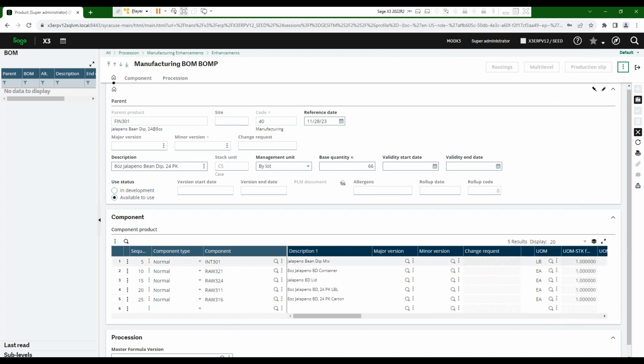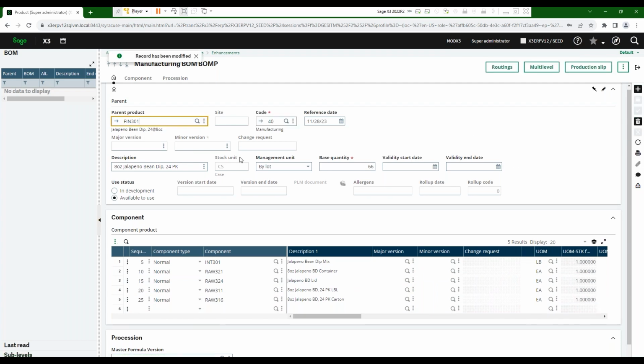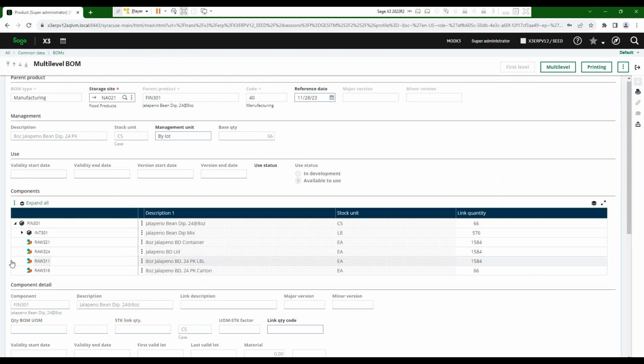So now we looked at the ingredients. Just earlier on, I was mentioning the lid and the mix. So if I click on multi-level, from a multi-level standpoint, you'll notice that this is kind of a folder here. So that's your top assembly, and then that top assembly actually includes a sub-assembly.